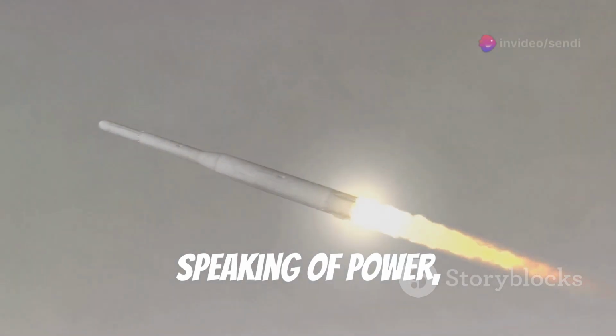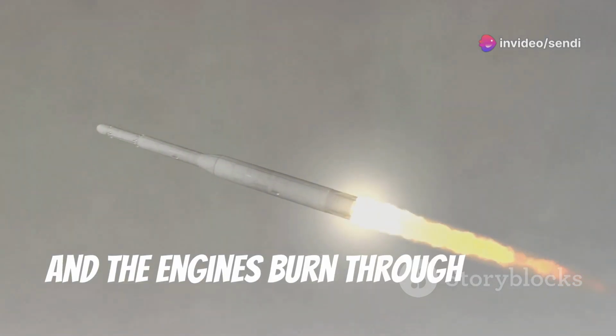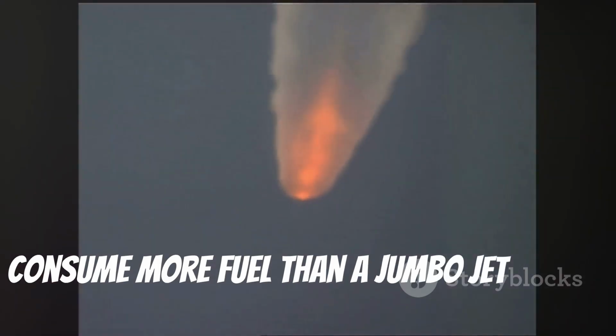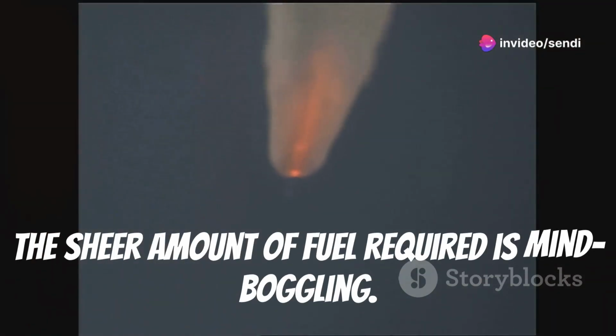Speaking of power, rockets need a lot of fuel to blast off into space. The fuel tanks are massive, and the engines burn through it at an astonishing rate. In fact, the first few minutes of a rocket launch consume more fuel than a jumbo jet uses in a whole around-the-world trip. Just think about that for a moment. The sheer amount of fuel required is mind-boggling.